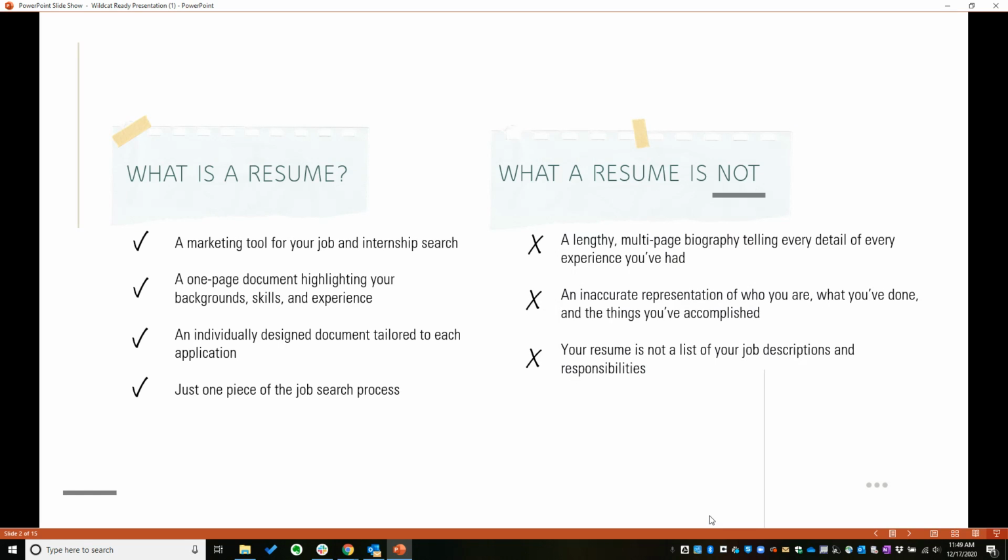So a resume is a tool for your job and internship search, a one-page document highlighting your background, skills, and experience. It's not a lengthy multi-page biography telling every detail of every experience you've had. You may have applied to Davidson with a multi-page document that listed your achievements, but moving forward, it will need to be a single page.